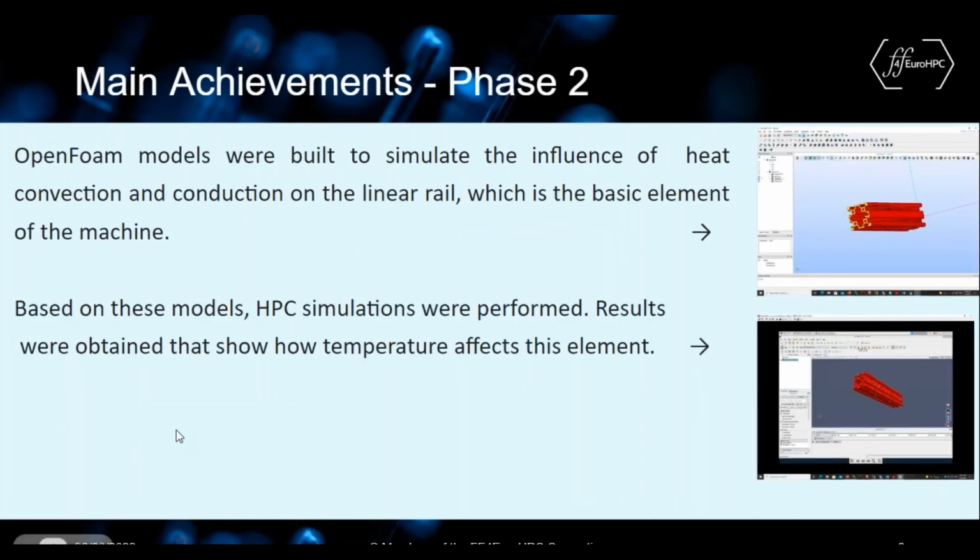So in the second phase, when we finished our 3D model, we moved on to using simulation. The first phase was okay. We needed to conduct basic simulation of the linear rail as a main structural element of the machine.